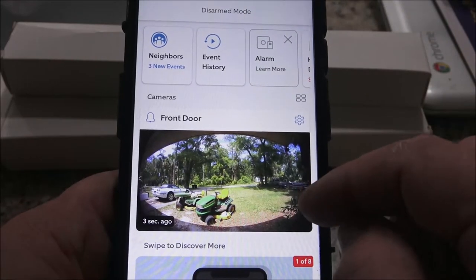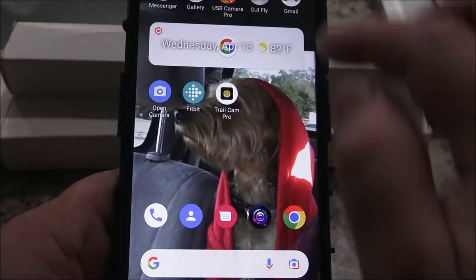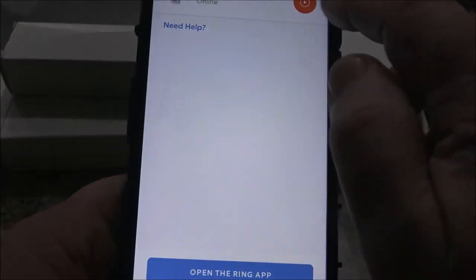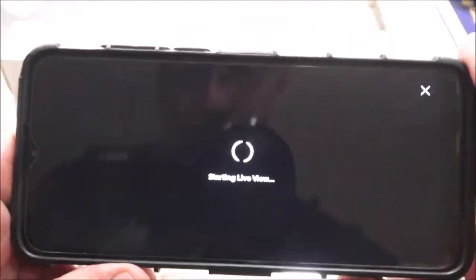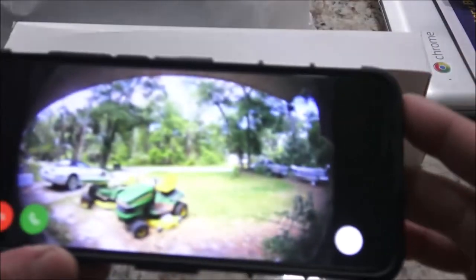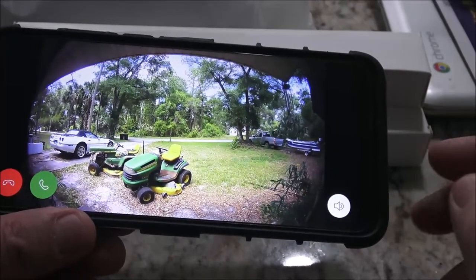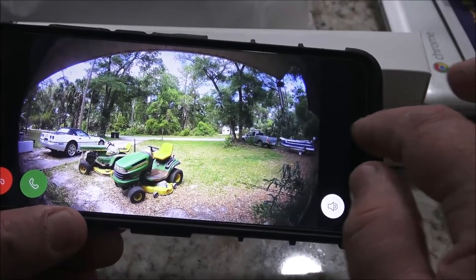And I'll prove it to you, alright? If I want to go to live stream, what I usually do, I also have another app on here. It's called Rapid Ring. See, front door, I'm online. Let's click that. And there it is. I can turn the sound on. Okay, so the sound's on. And that's what's going on right now. It didn't pick anything up. I turned it on, okay?